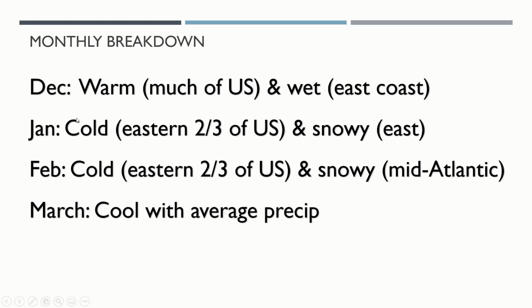And going into February, generally the same story here, but the center of the snow will be focused over the Mid-Atlantic region more so than the other regions across the United States. And looking at March, we do expect a cooler than average March, but with about average precipitation, which going into that month could mean rain or snow.